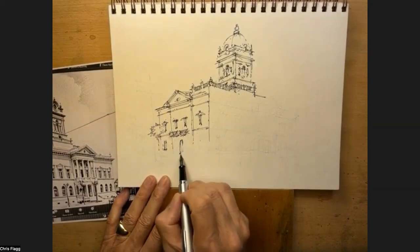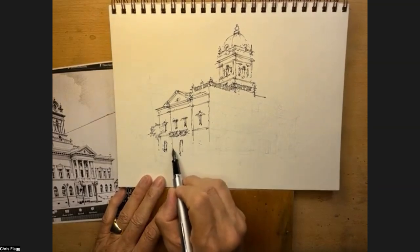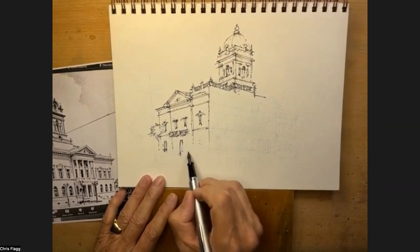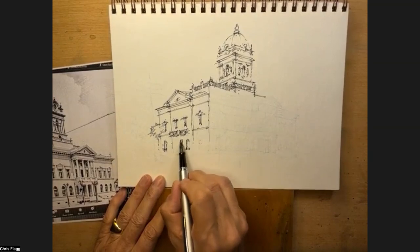And then when you add the color, let's see what we got. We got 1, 2, 3, 4. 1, 2, 3. What am I missing here? I got one here. I hate it when you find where you put a line really in the wrong place. But it doesn't matter.